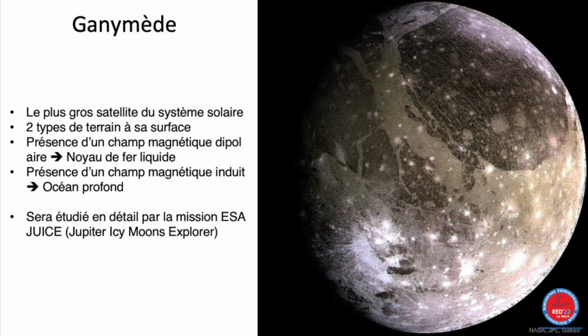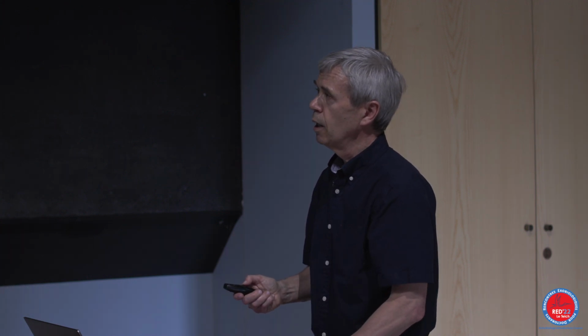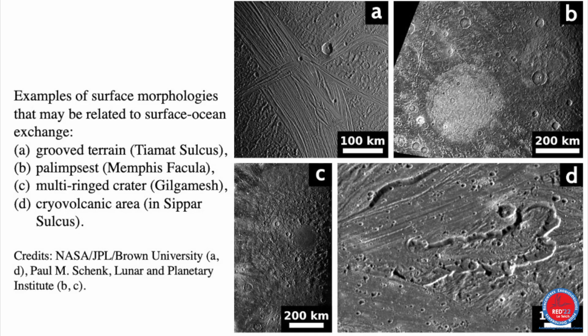You have this dipolar magnetic field I'm going to talk about. So not only on Ganymede do you have an induced magnetic field, but you also have a dipolar magnetic field. The induced magnetic field is for the deep ocean, and Ganymede is going to be the target of the European Space Agency Jovian Mission, which will be launched now in 2023. It has been postponed by 6 months or a year because of the sanitary situation.